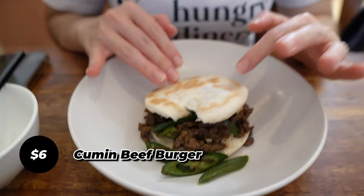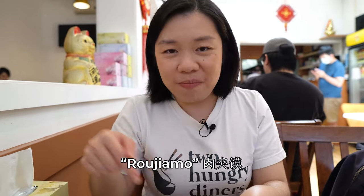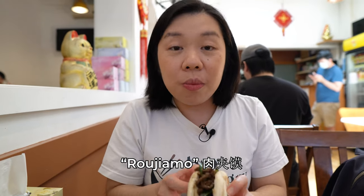This one for me is a cumin beef sandwich. I'm not too sure what the Chinese name is. It's quite hard to pronounce, but yeah, we're gonna leave the name down below. This one looks spicy because of the green chili. And oh, the smell of the cumin. It's very strong. Well, let's see if I like it, because normally I struggle if I eat a strong cumin smell and flavor in a dish. Let's see.